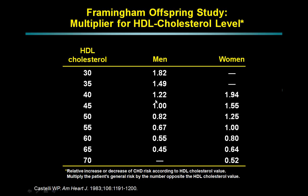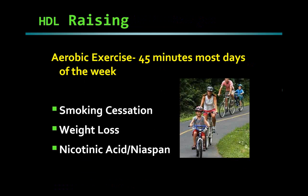And the Framingham Offspring study is one of the biggest studies, the Framingham studies, that all cardiologists use most of their guidelines from. So if you look at the neutral mark in men, the 1, it's an HDL of 45. And the higher up, the less risk you have. And the neutral mark in women, the 1 in women, is at 55. So all males, we want HDL above 45, and all females, HDL above 55. HDL you can change significantly through diet and lifestyle.